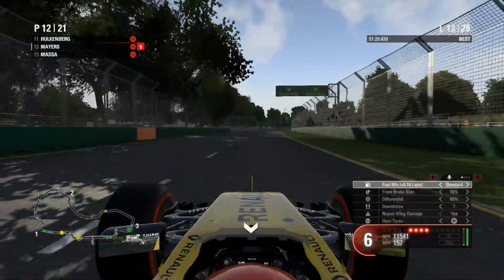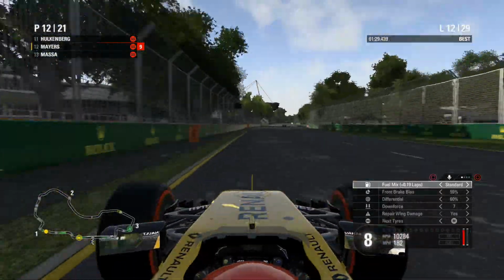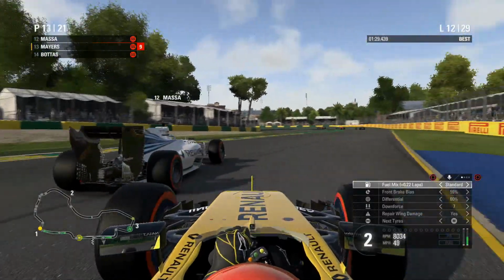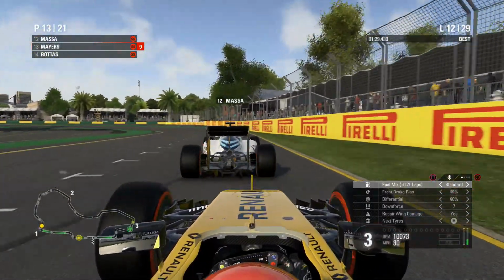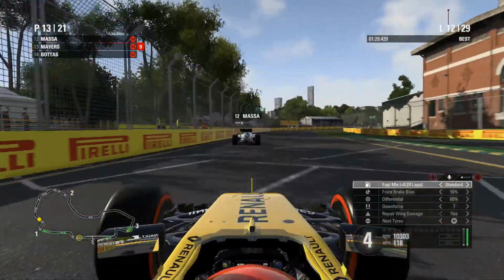There's Massa again behind us. He's got the DRS, to the inside and he's back through. He even lifts on the apex so that we can't get a cut back on him, so very good driving there by Massa.